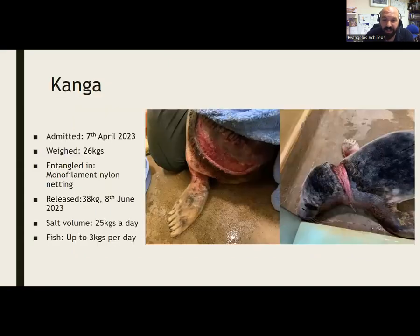Another seal that is quite upsetting is Kanga. Kanga was admitted a few months ago, and this is only a pup. This is a grey pup of last season, so Kanga would only be approximately 4 or 5 months old. You can see in the image on the right the nylon netting that's all around him.